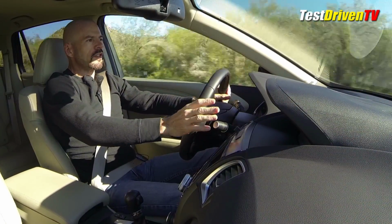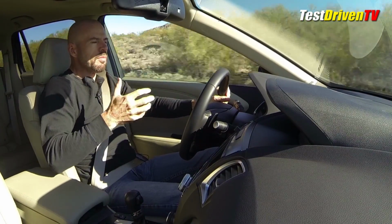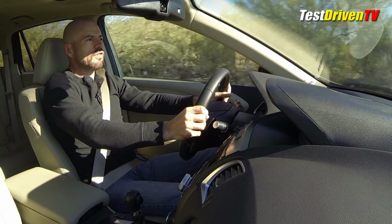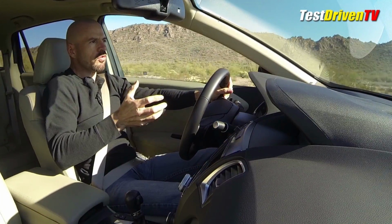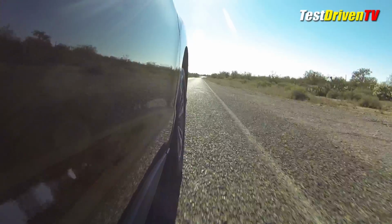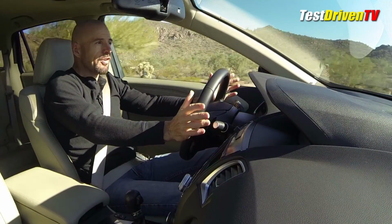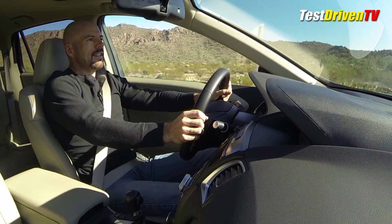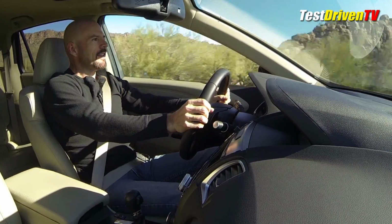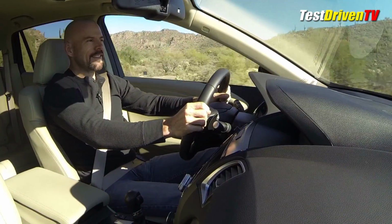But the good news is it's tuned stiff enough to have a nice sporting ride character, but not so much that it beats you to death over bumps. It's not harsh at all. It just feels of quality. It's got a nice rubbery sort of isolated feel to it, but it doesn't do it at the cost of feeling sharp. And that's always a good thing with any vehicle, a sports sedan, let alone a crossover SUV. It's just been a while since I've been out here in an SUV and just been able to really have a little bit of fun.